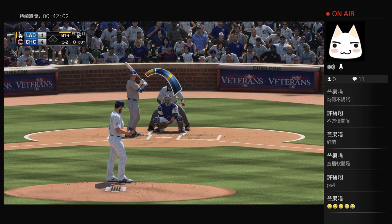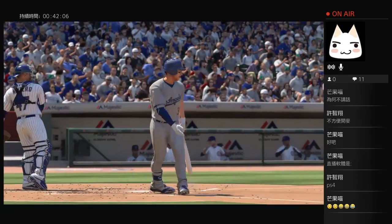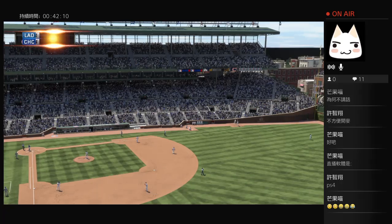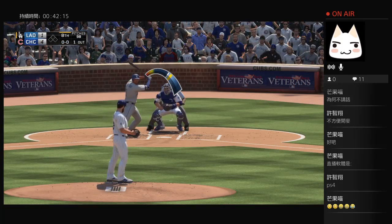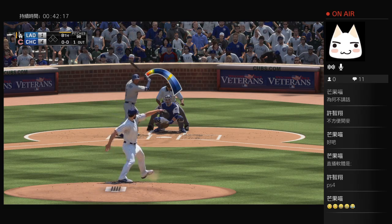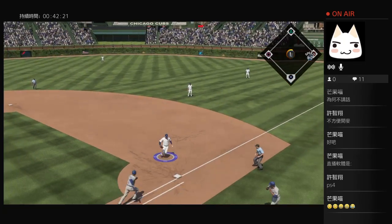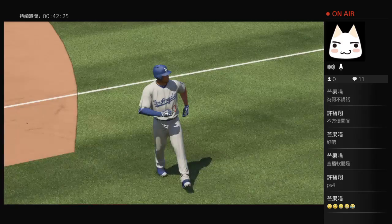Right there at the belt, 1-2 now. And he struck him out. The 10th victim set down on strikes thus far. Carl Crawford steps in, working on a 1-for-2 game so far. Ground ball right side. And he will just make it to the bag here in time, and that's out number 2.